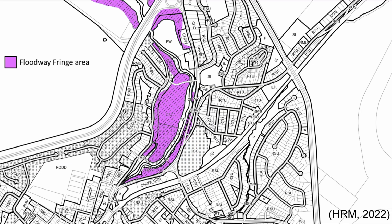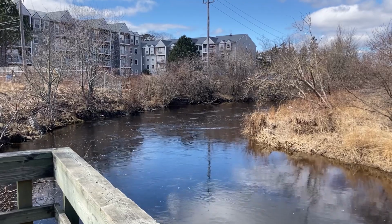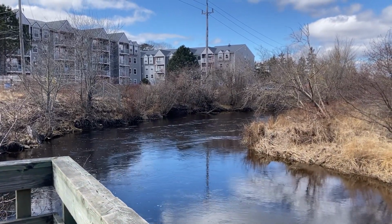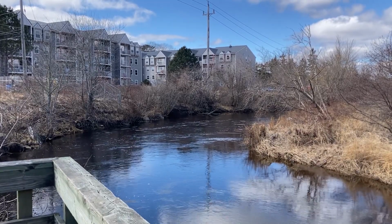The floodway fringe area includes the areas within the 1 in 100-year floodplain, so flooding here is pretty rare, although it can happen. Floodway fringe areas don't restrict what kind of land uses can be developed, but they do require any new buildings to be flood-proofed. In 2012, Halifax Regional Council recognized the need to update the zoning to reflect more recent floodplain mapping. Remember, at this point they're working with data from 1981.